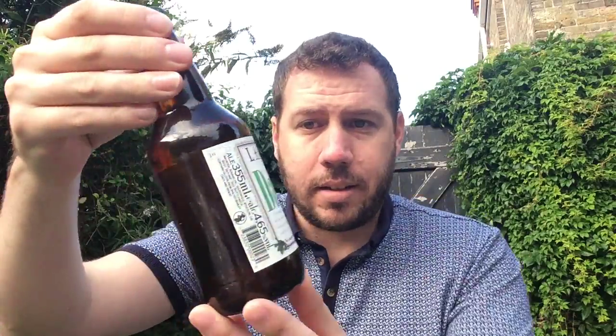This is Lagunitas Daytime. I purchased this at the Great British Beer Festival back in, what was it, the 11th? Was it the 11th of August? So I've had it a little while.